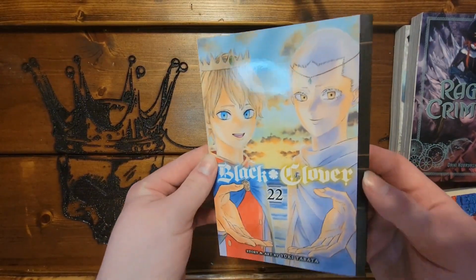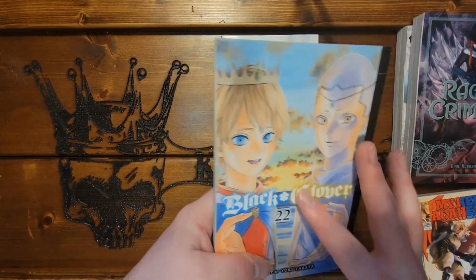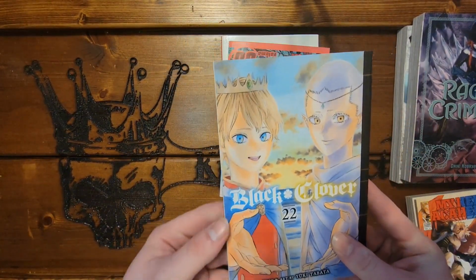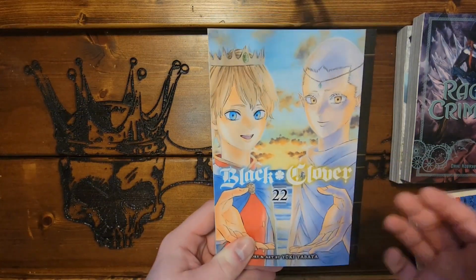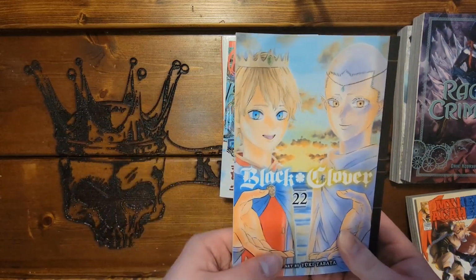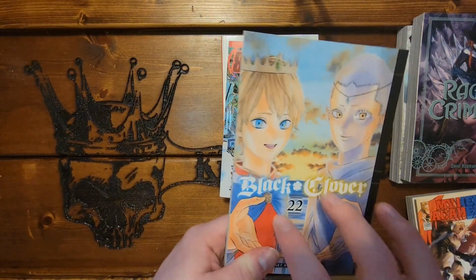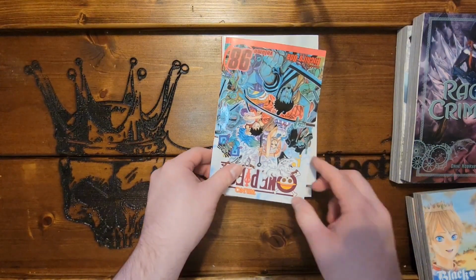Man, this cover art looks... wow. So, very nice sunset in the background. I ain't gonna spoil who these two characters are. If you haven't watched Black Clover, you haven't got to this part, I will not spoil it for y'all at all. So, definitely will not spoil those two characters.